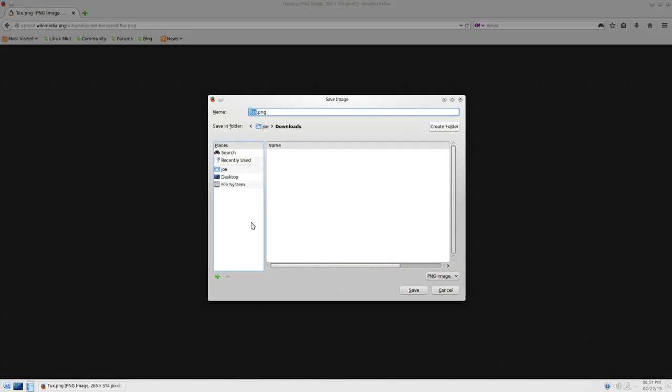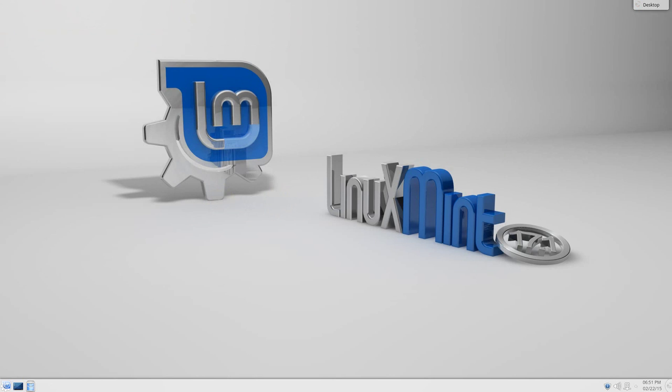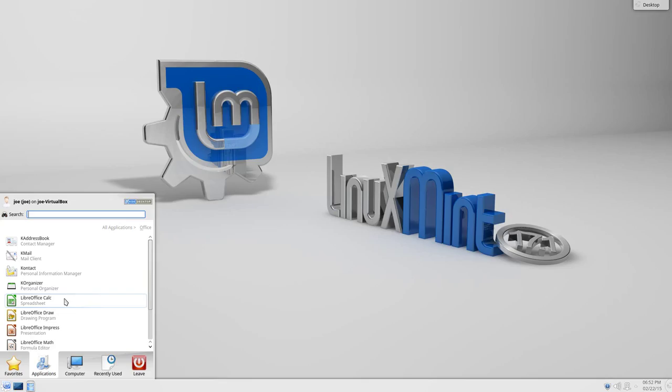Instead of downloads, I'll go ahead and put this in my pictures folder. As you can see, not too complicated. Anybody should be able to do this. All right, so I've gone onto the web, I've got a web browser that everybody's familiar with, and I've downloaded a picture. Why did I do that? Well, in addition to coming with a web browser, the Linux Mint environment also comes with Office packages, in particular LibreOffice. Most people I know need an Office suite of some kind and a web browser, and that's 95% of what they use their computers for.